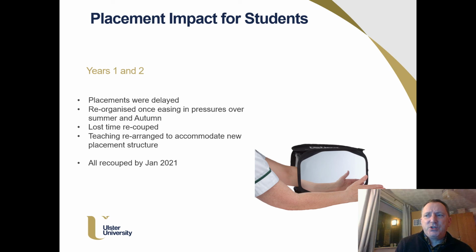And then if students had missed out in placement, we had to recoup it. So teaching was rearranged, compressed, lectures removed. So instead of starting semester 2 teaching at the end of September for some students, we started it in the first or the second week in August so that we could get them taught so they could go out and recoup their placement times. And all the plans we've put in place for all the professional groups, nearly, as far as I'm aware, all has been recouped by January, which has been a fantastic effort by the students and by the academic staff within the school, and everyone's now back on track.